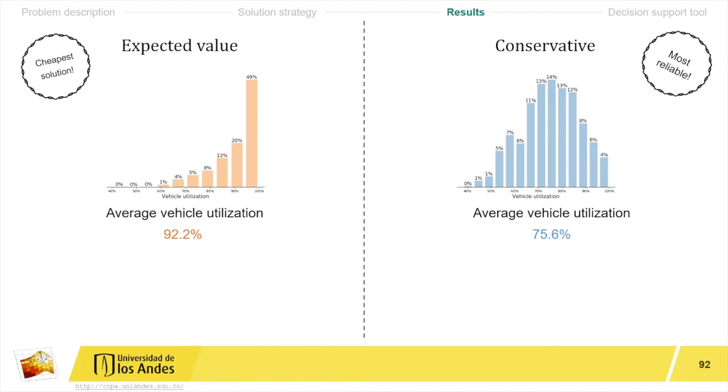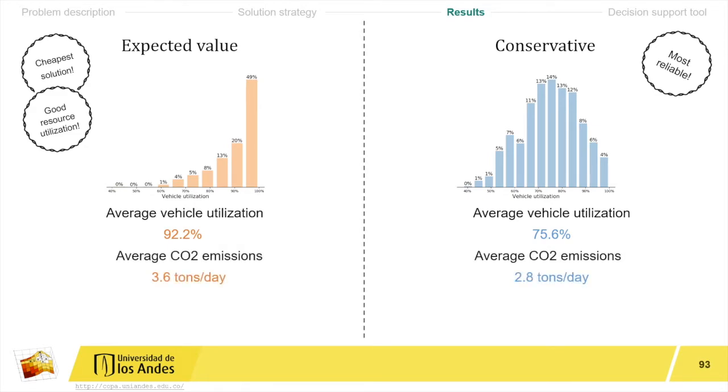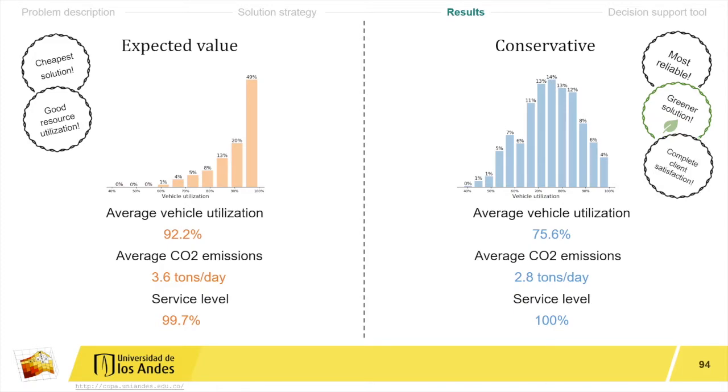First, the average vehicle utilization of the expected value solution is 92.2%, this meaning, on one hand, that the resources are used in a more efficient way, but also that there is no slack for responding to unexpected high-demand scenarios. Second, the decision maker can consider that the daily expected CO2 emissions for the conservative solution are 0.8 tons per day less than with the expected value solution. And third, the expected value solution does not fulfill the total demand in 54 of the 730 days tested, whereas the conservative solution is able to serve all the clients in all the tested days.